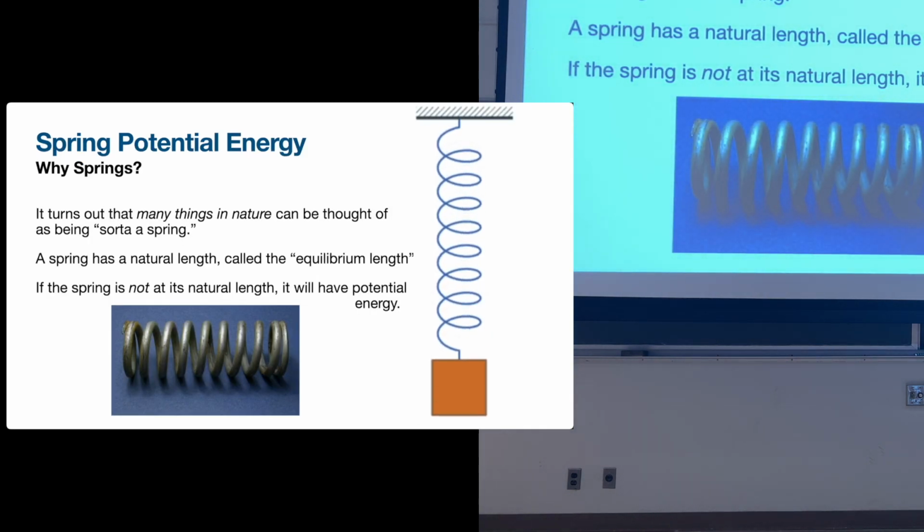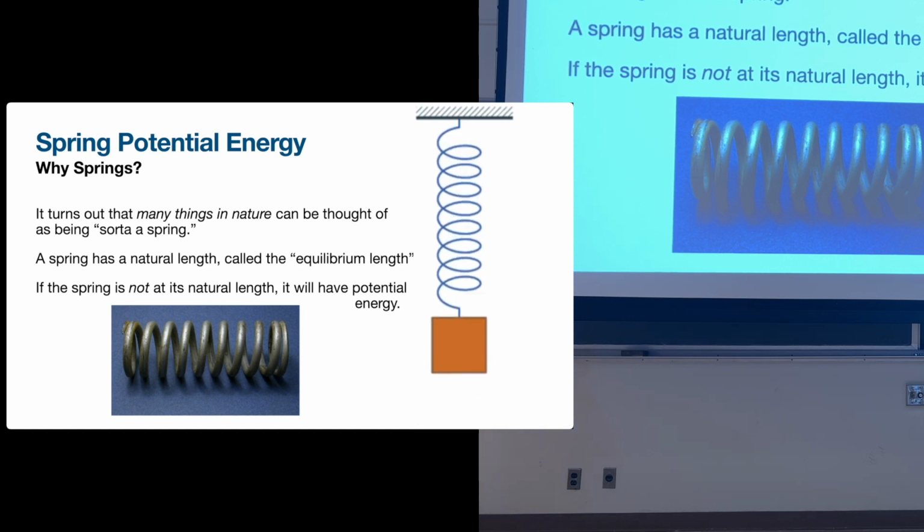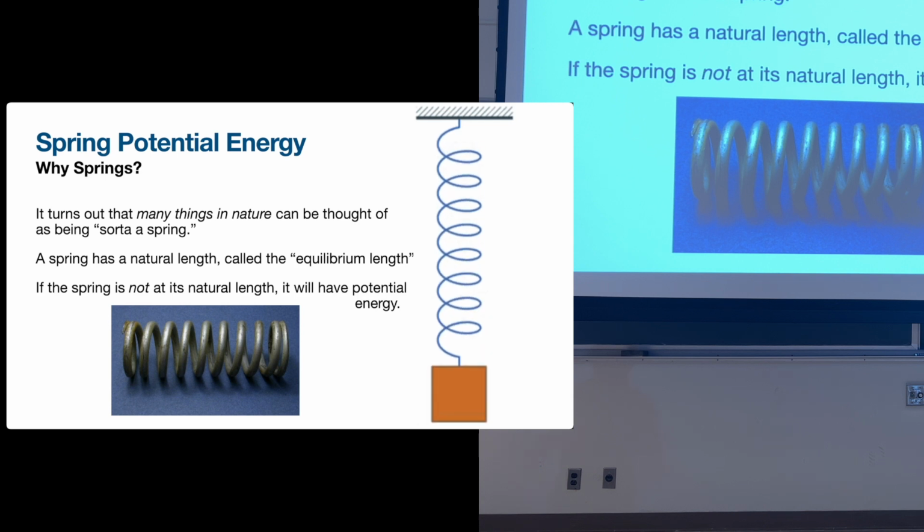Okay, so now we get to the springs. So the first question is, why springs? Why are we spending our time on springs? And the reason is that it turns out there's a lot of things in nature, and one thing in particular, which we're going to study in a couple of weeks, that can be thought of as being sort of a spring. It's not exactly a spring, but it's sort of a spring.